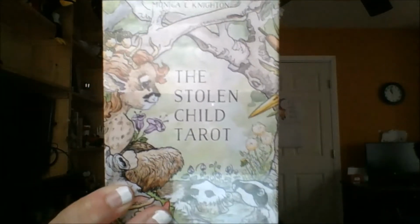Now, there's another one that I cannot wait to dive into. This is the, sorry, you can't really see that, The Stolen Child Tarot by Monica Knighton. This was one that I got through backing it on, might be Indiegogo, but it's inspired by William Butler Yeats and one of his poems, and I was really excited about that. So I might be drawn to a deck for different reasons. I liked this one because I liked the poem and I liked the imagery in the deck, but I haven't opened it yet, so I don't know how I'm actually going to connect with it. It feels good so far.